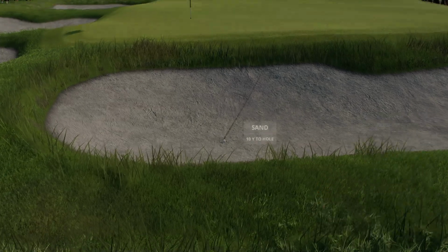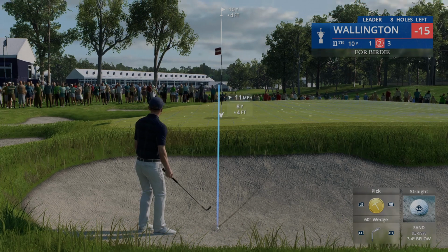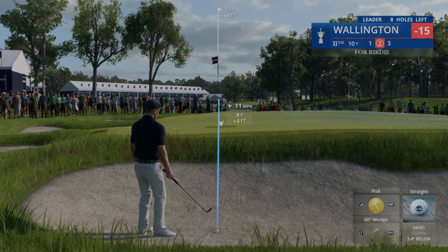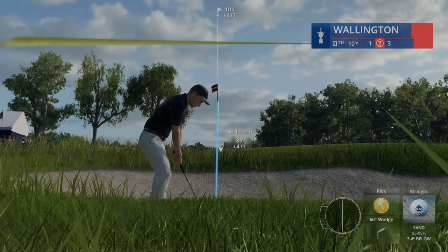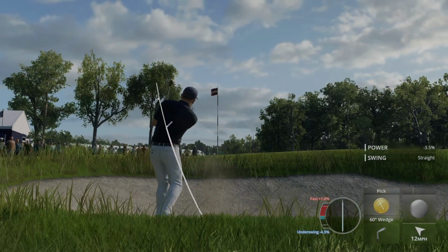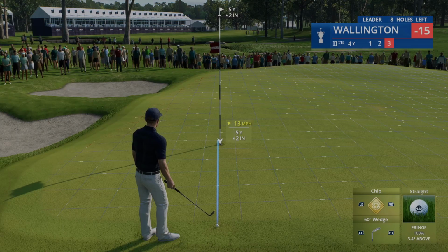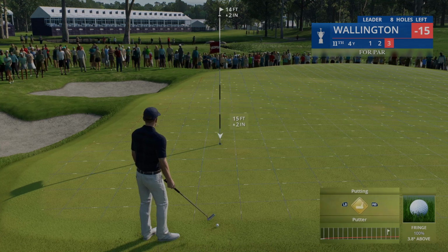Well, he'll be disappointed with that, no doubt. Yeah, swing didn't quite look right on that one. Now from the bunker. Yeah, just a little splash out on this par 3. Took a lot of sand there. That did not have enough to reach the green. It's going to get hung up on the fringe.